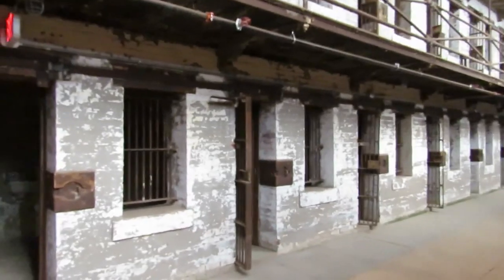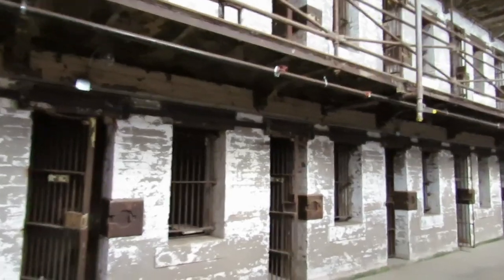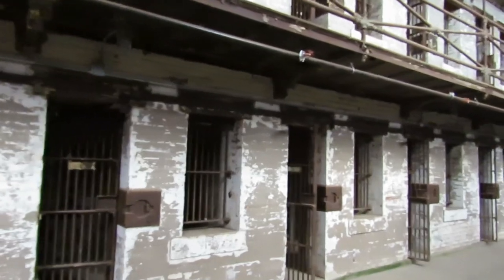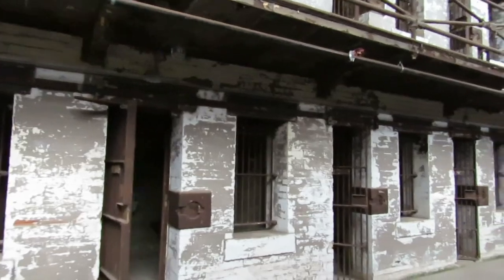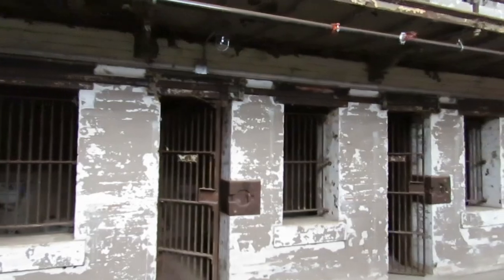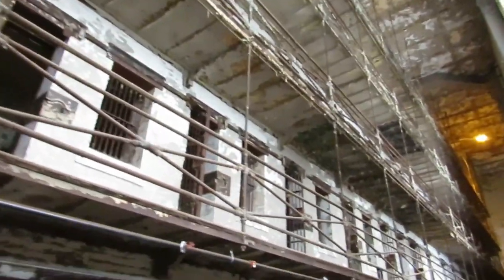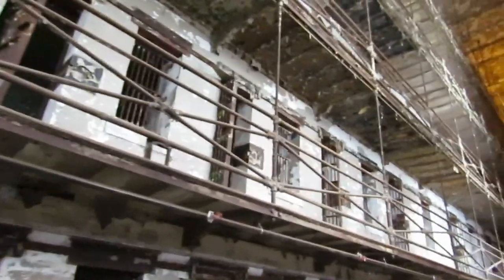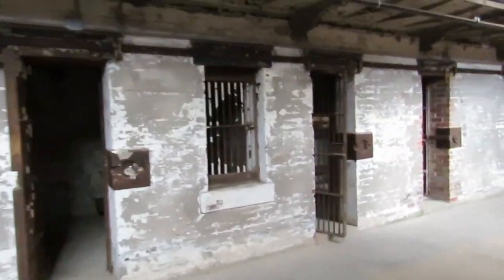There are 2 specially decorated cells on the lower level of this cell block. One of them was used for a music video. Actually, they might have both been music videos. I don't recall what I was told. They said that you can tell because the color is different from the others.